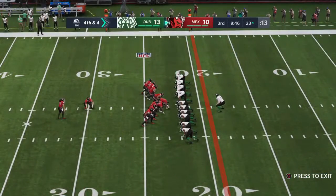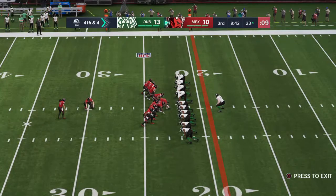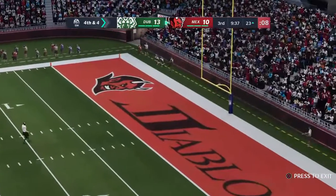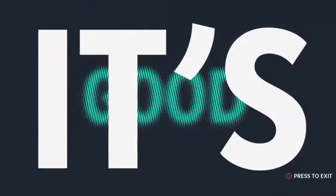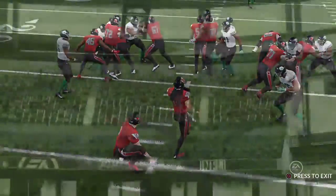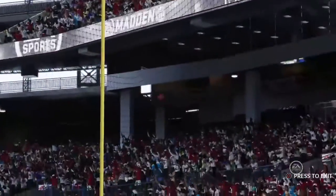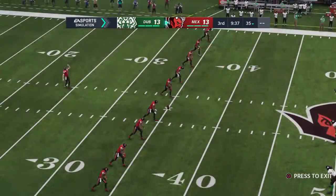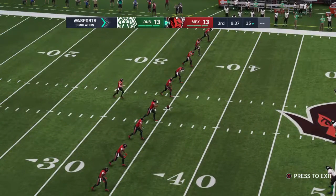So out comes the field goal team now for the 2nd time here today. He hit his first, this one from 40 yards out. And his kick is right there. It's good, and that's going to tie us at 13. So chalk that down as an 8-play drive capped by the field goal.